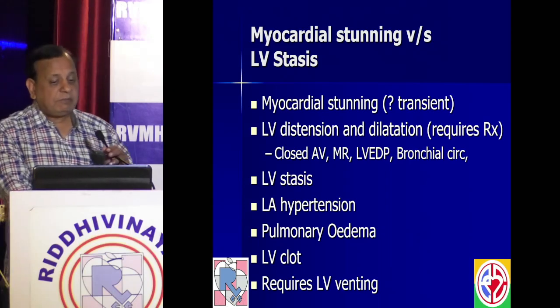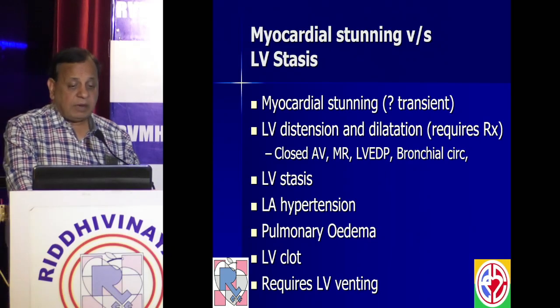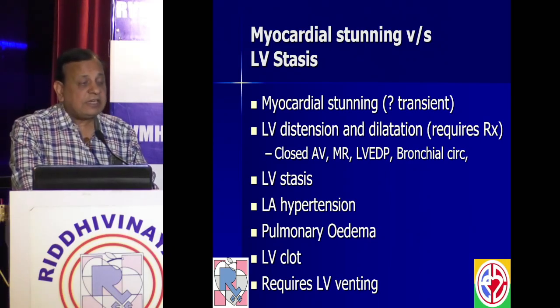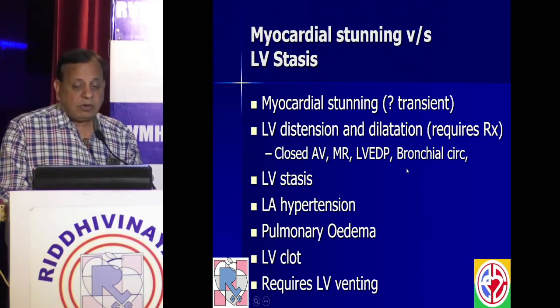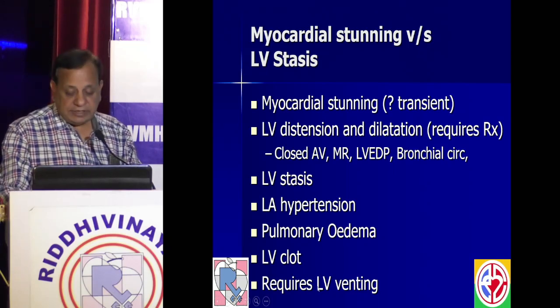So what is the difference between myocardial stunning, or say cardiac stunning, versus LV stasis? Myocardial stunning is transient, and left ventricular distension and dilatation requires treatment because of a closed aortic valve or severe MR or raised LVDP or increased bronchial circulations, etc. Then this distension and dilatation will lead to all those things: stasis, left atrial hypertension, pulmonary edema, LV clot, which would require an LV venting.